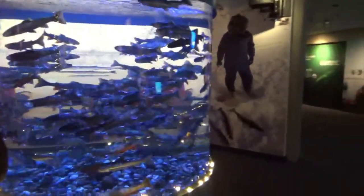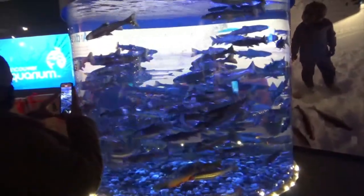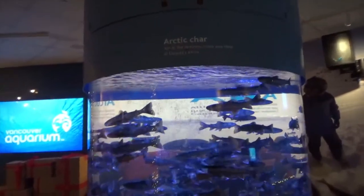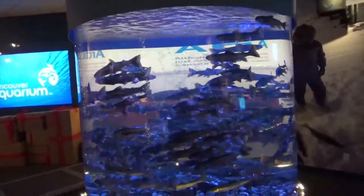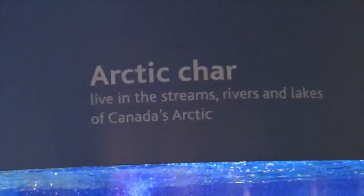Look how neat this looks. Like, absolutely amazing. They're Arctic char. They live in streams, rivers, and lakes in Canada's Arctic. Amanda showed you that's Arctic char, the only freshwater fish. These are Arctic char.